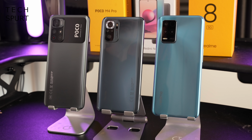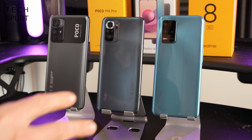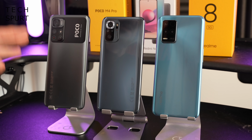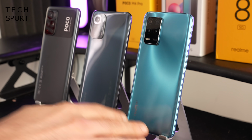Gotta say though, I've personally found that of this trio, the Poco M4 Pro is the hardiest. I've chucked all three in my backpack, I've generally treated them like crap, and this one so far is still in pristine condition, whereas you've got a few tiny little scratches here and there on the Redmi and the Realme.